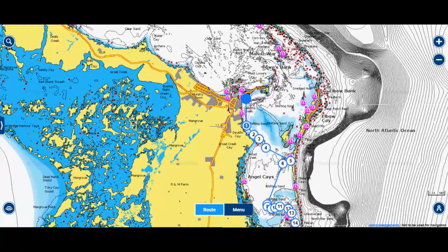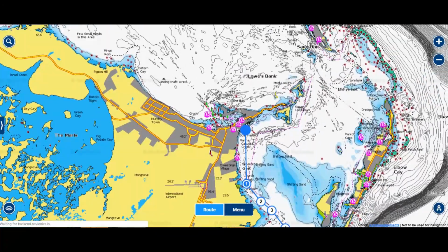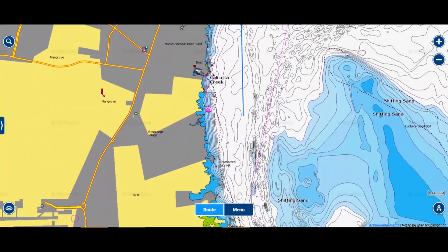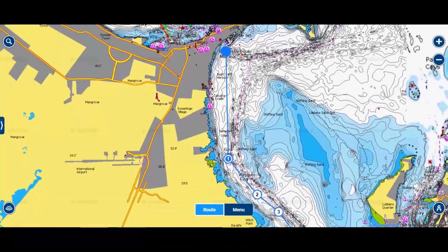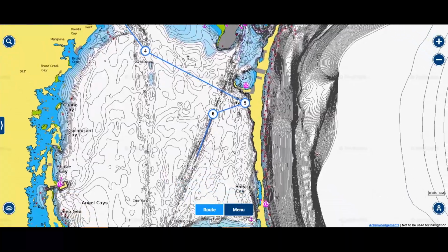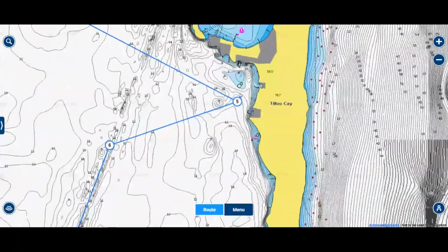Here's the Navionics track I created when I left the south side of Marsh Harbour. And then I went down to Tulum Cay, and then I changed my mind. I didn't want to anchor there. I wanted to get closer to the channel or the cut that I was going to use the next day to get down to Eleuthera.